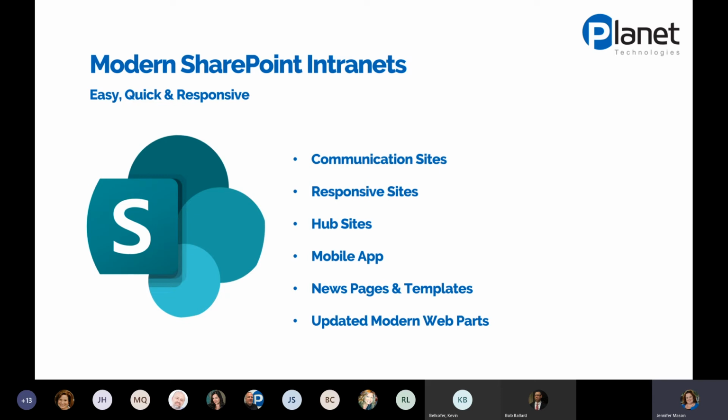It's basically, if you can learn to use Word, which most of us already do, then you're able to work with SharePoint pages. And so it's a really great experience. And all of this is then just updated within the modern web part pages.